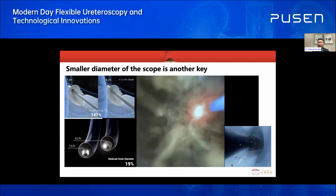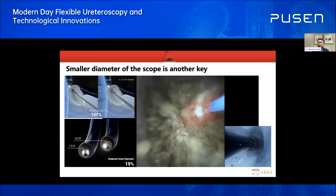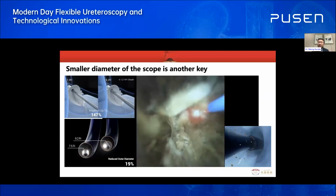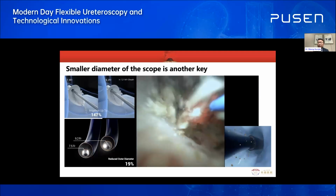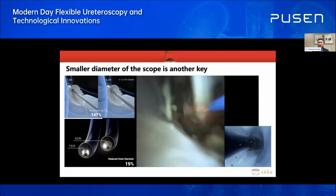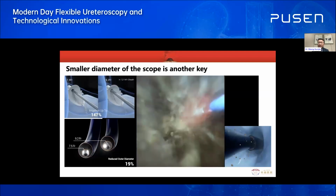And even if we did not use the suction sheath, just the thin flexible ureteroscope, we also can see many fragments washed out because the space is much bigger and the water comes in and goes out at a very high speed, just like this video shows us.